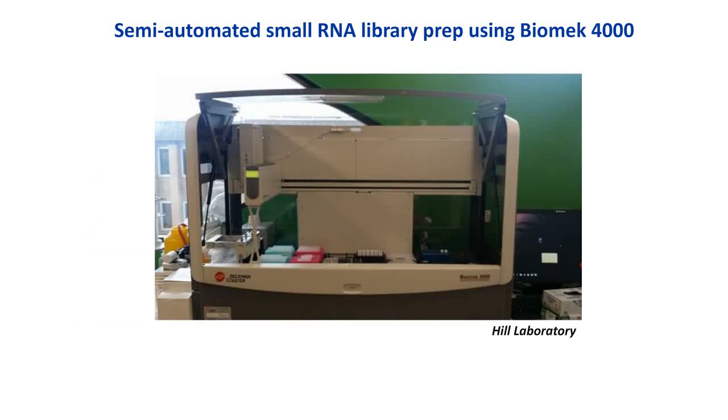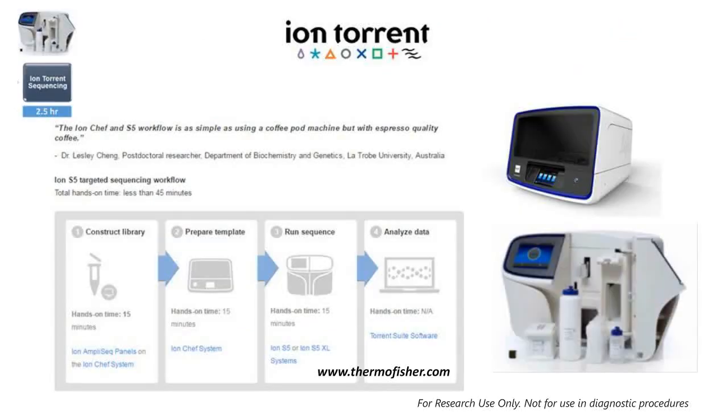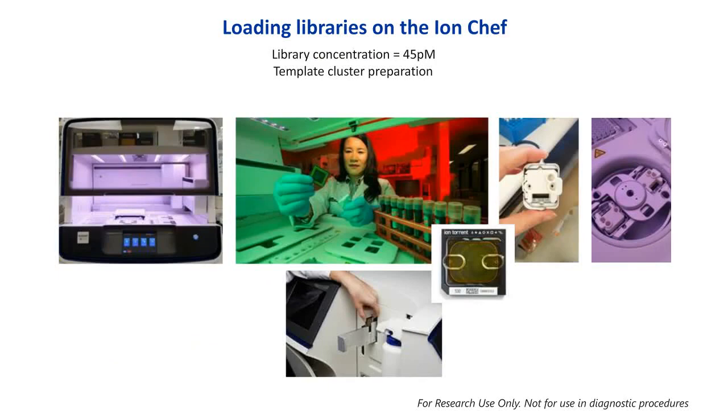What we've also managed to do in our lab is semi-automate small RNA library preparation using the Biomek 4000. This has helped a lot with our workflow when we've got many samples. After this, I then move my samples and libraries to the Ion Chef. This instrument has really been great in our lab, giving us a lot of reproducibility in our sequencing from here on. For the library concentration on the Ion Chef, I use 45 picomolar, where I find that this gives us the best sequencing results.